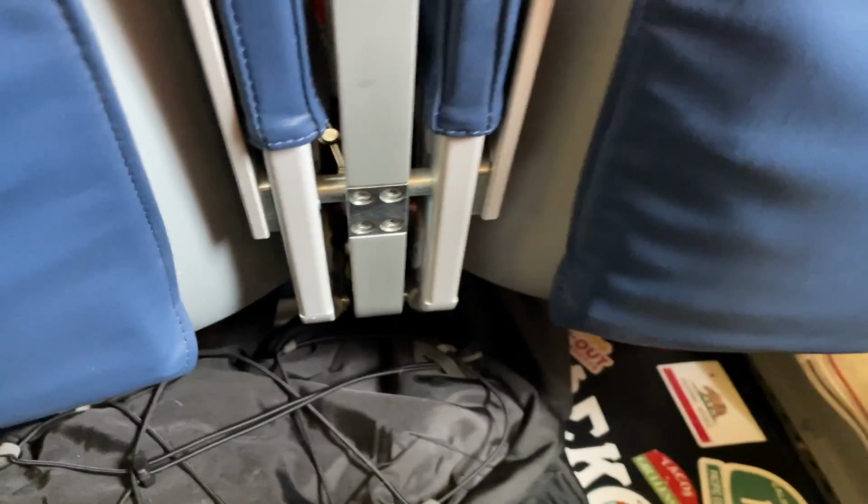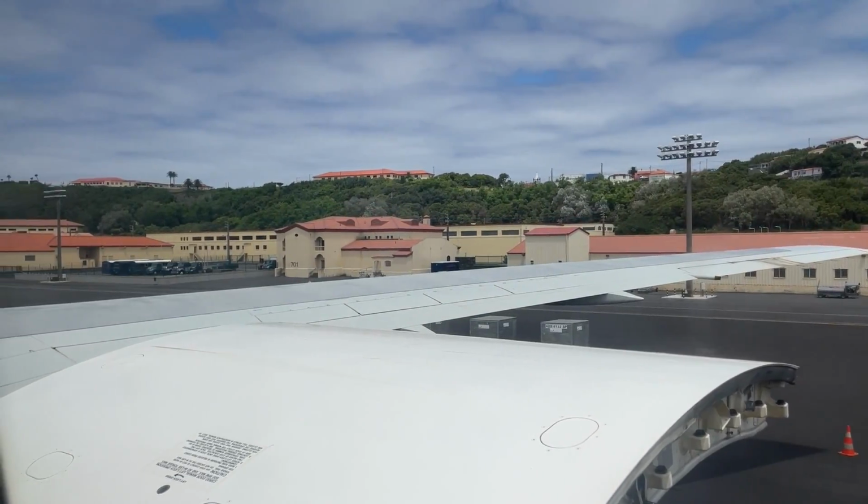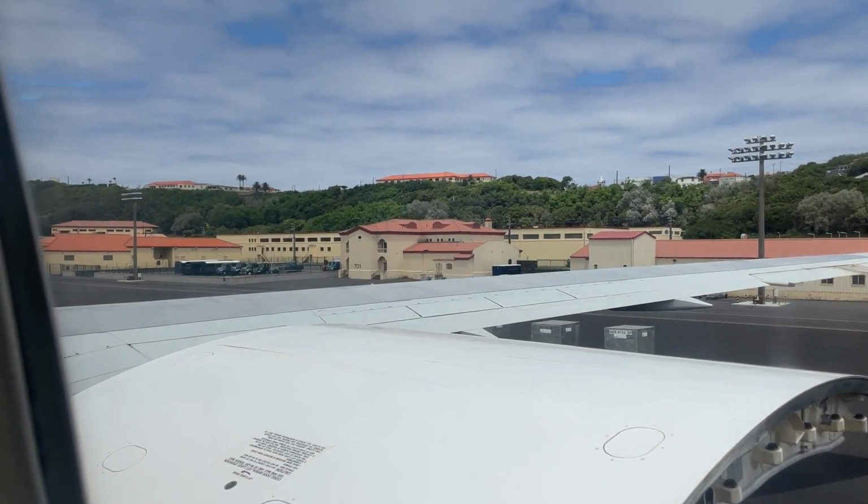Underneath the seat, you'd think you could put your backpack under there. However, there are life jackets underneath the seat, and so it's reducing the ability to actually put a bag underneath the seat. So I guess keep that in mind if you're planning on sleeping on this flight.